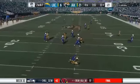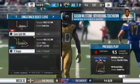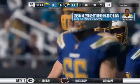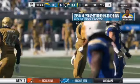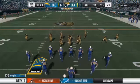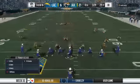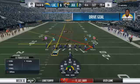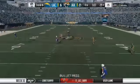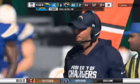Rivers now. Blitz coming, and down he goes. Telvin Smith in there to record another sack, their 6th of the afternoon. So it's 3rd and long for the Chargers, and Rivers after the sack. Now Rivers, looking deep for his tight end Gates. And a shot taken on 3rd down, unsuccessful.